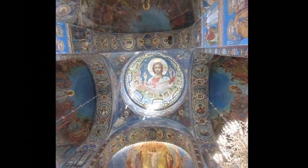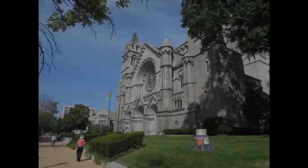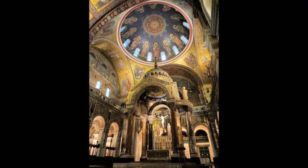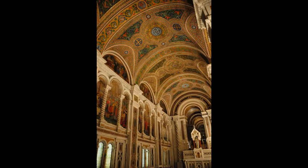Russia has mosaic treasures, but an amazing one can be found in the United States. St. Louis, Missouri is the home of a basilica with over 83,000 square feet of mosaics created using over 40 million pieces of glass.